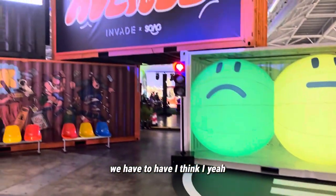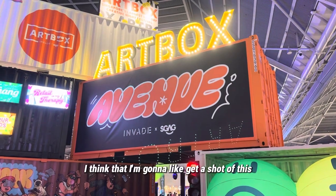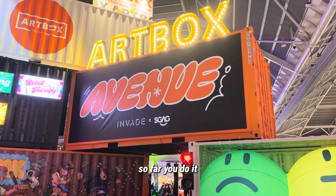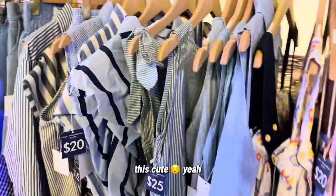I think that I'm gonna grab a shot of this at the top, the Artbox Avenue. Yeah, so probably do, I don't know, at this point. More clothes! No need to go to Bangkok, so you can just come here shopping. Oh, this is quite cheap.